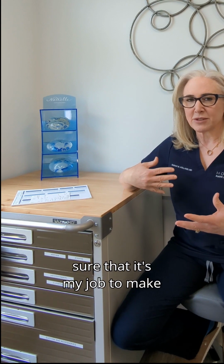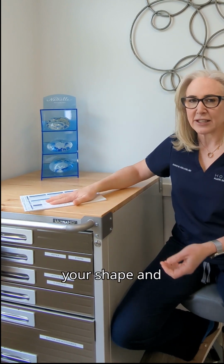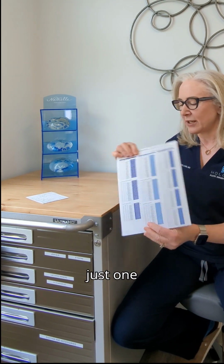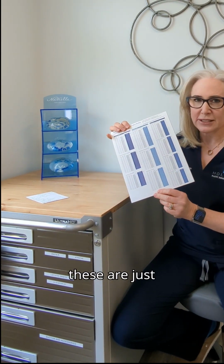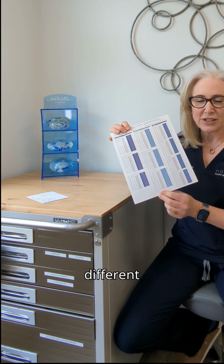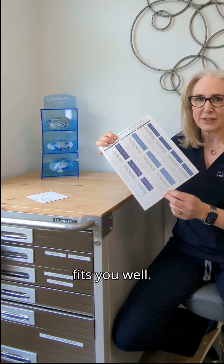You choose a ballpark volume. It's my job to make sure that it's the right implant for your body and your shape and your size. And as you can see, this is just one implant company, and these are just smooth, round silicone implants. And there's over 200 different sizes and shapes to make sure that it fits you well.